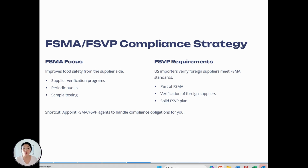Here's what you need for FSMA: your supplier verification program, periodic audits, sample testing. For the US importer, it's similar requirements plus a solid FSVP plan. But here's a shortcut that can save you months of work. You can appoint FSMA or FSVP agents to handle compliance obligations for you. This is completely legal and often the fastest way to get compliant.